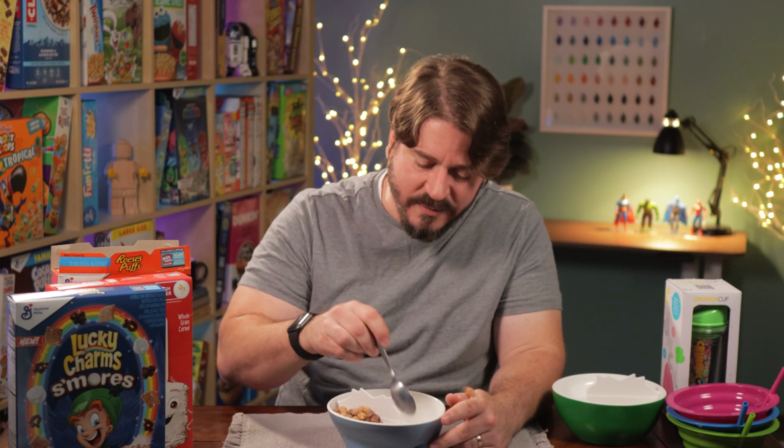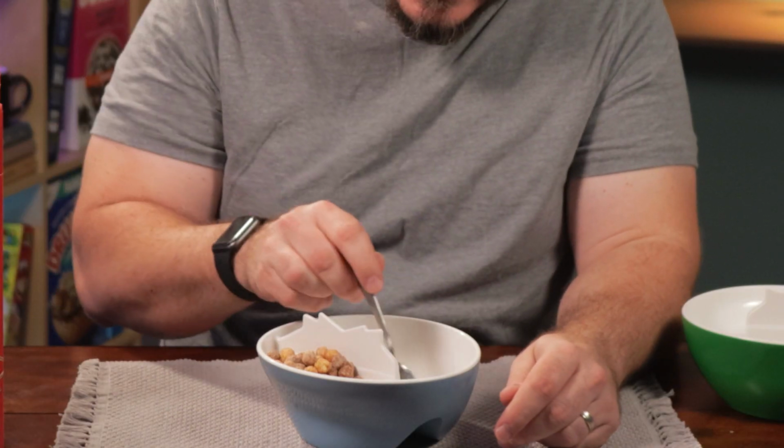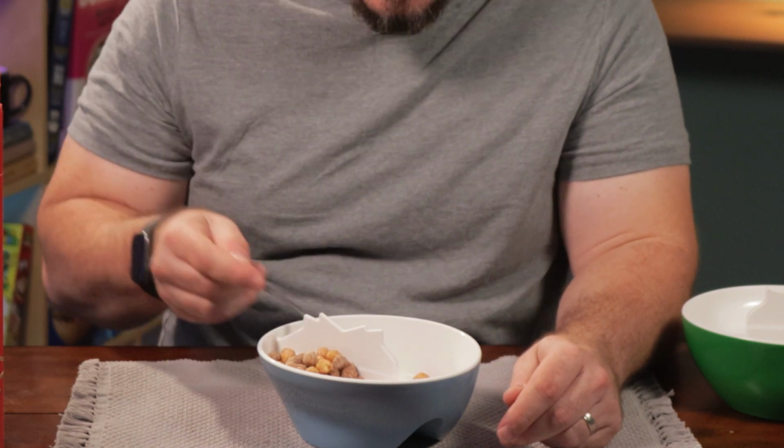Because if there's only this little amount of cereal, there's no reason to dig in far. I kind of want to go in like this, and I can't. So the milk side needs a lower wall. That's interesting.